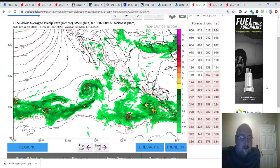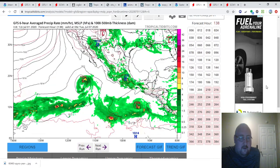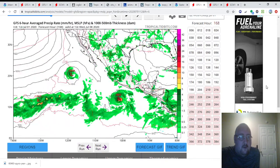And you know what? We're going to take it out a little bit farther and see what happens. About the 168 mark, which is 7 days out, and bam, look at that. After 7 days, that's when it's a no-go. So that is definitely a tropical storm in the Pacific right there. Once again, once we get 3 or 4 days out, if the GFS is still persistent with this forming, then we may have something on our hands finally in the Pacific that might be interesting.